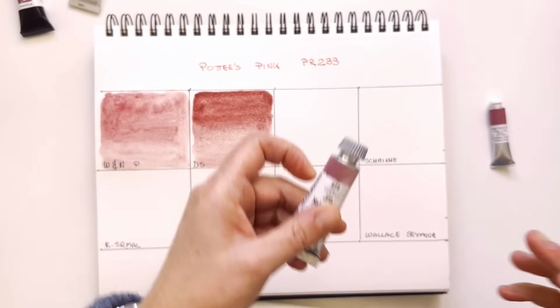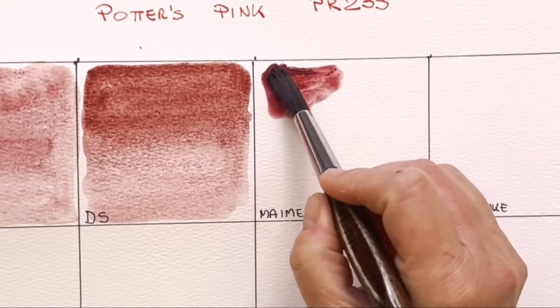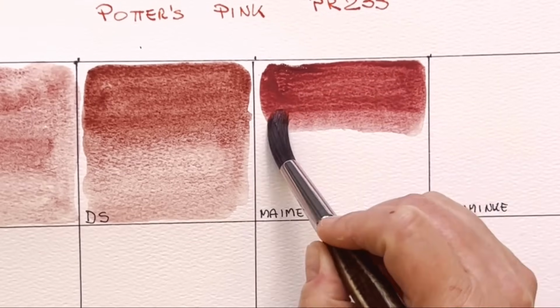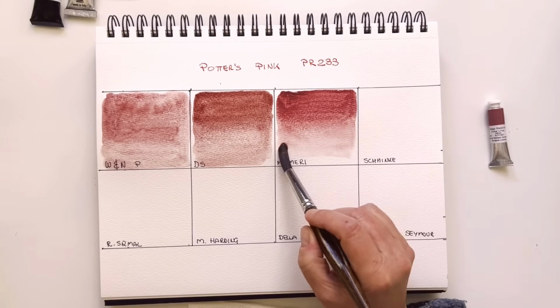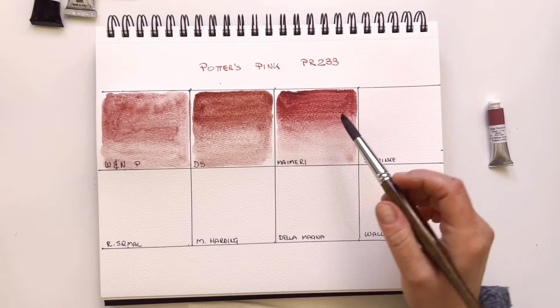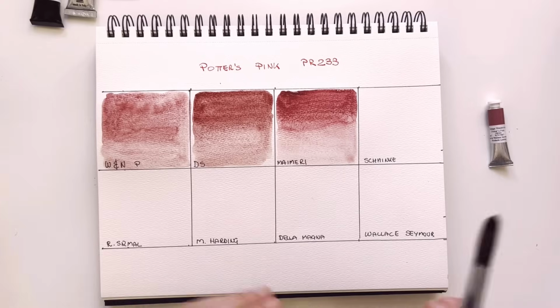Now, Maimeri. Rosa Potter's Pink. It's basically the first time I swatch other brands, because although it's a color that I use very much, because it adds so much value to your sketches, I've only used one. And here too, I see a slight difference. I'm not sure that you can see it on screen. I hope you do. I think it's more pinkish. It's less muted than Daniel Smith. Absolutely less muted. But before we judge, we need to let them dry. Very subtle differences so far. Not a difference that would make me switch from one brand to the other.